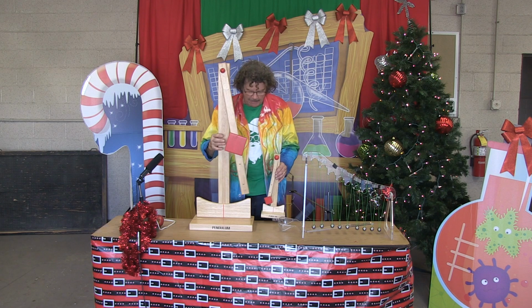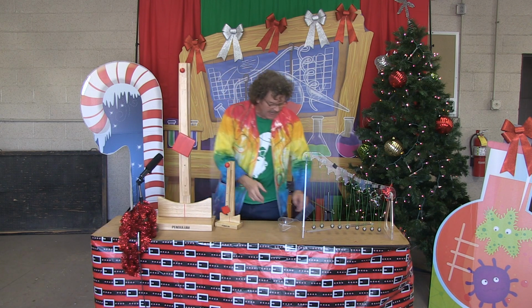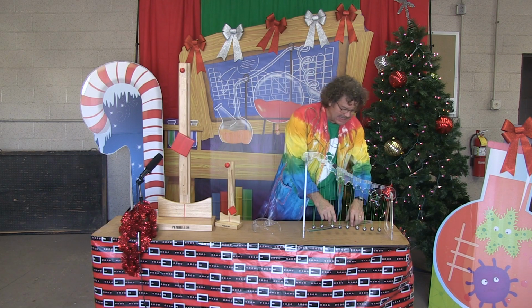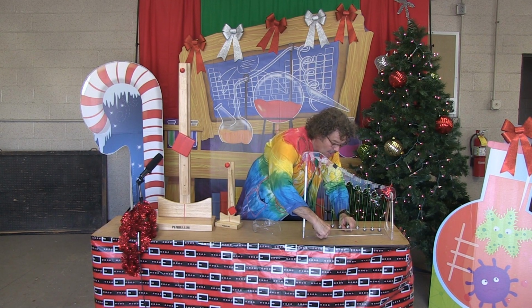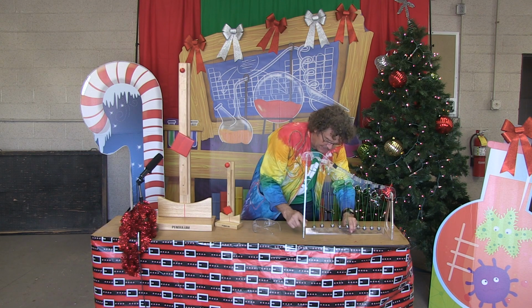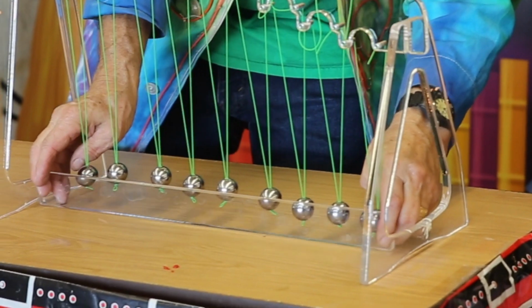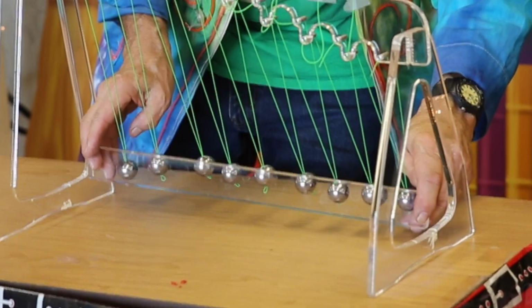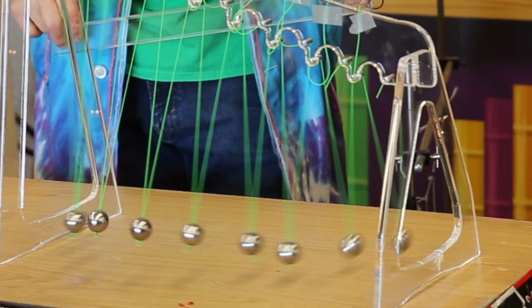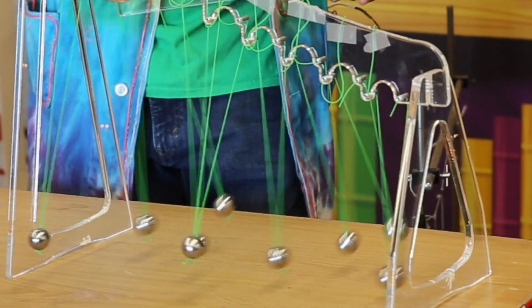Now, check out this pendulum right here. This pendulum has all at the same level, but different lengths. So they should all rotate back and forth at a different rate. Let's see if I can get this right. Here we go. And you start to see some patterns. Maybe you'll see them. I see them. Here we go. 3, 2, 1. I could watch that all day.